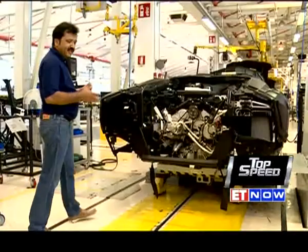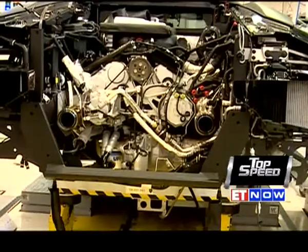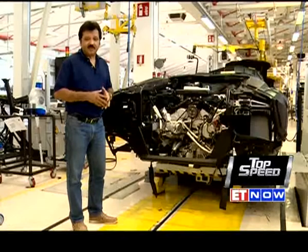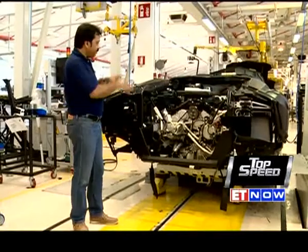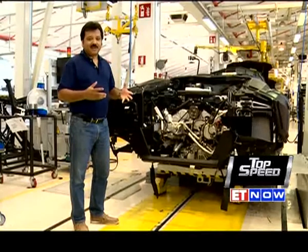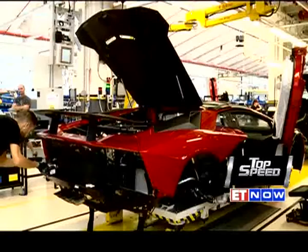As you saw, tucking that massive 6.5-litre V12 engine into the middle of the car is quite a job. But once that is done, almost more than half of the job is done, and what is left is sticking the doors and putting the hood on, and what you then get is a fully made Aventador. Just a few more stops left before it rolls off the line.